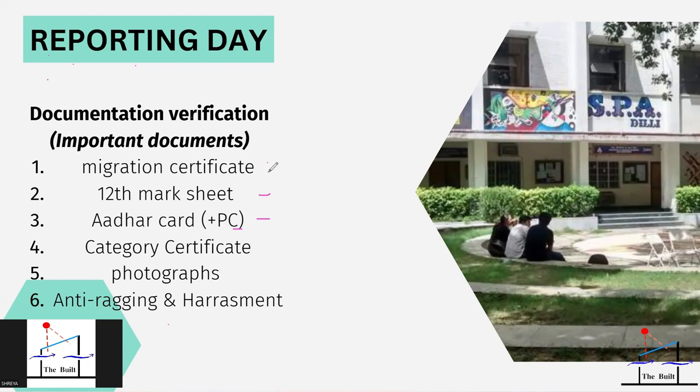So make sure you have your migration certificate, 12th mark sheet, and Aadhaar card photocopy with you. Take your category certificate if you are in a reserved category, and if you are an EWS candidate, take your EWS certificate and extra photographs. On that day you will be asked to fill up an anti-ragging and harassment form, which needs to be submitted there, and an anti-drug form. These few things will be asked on that day.